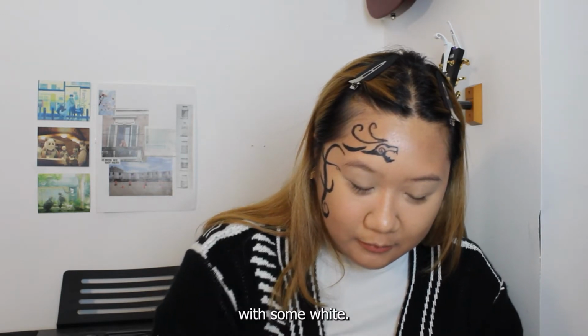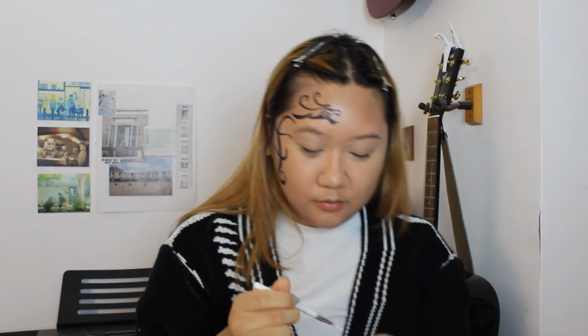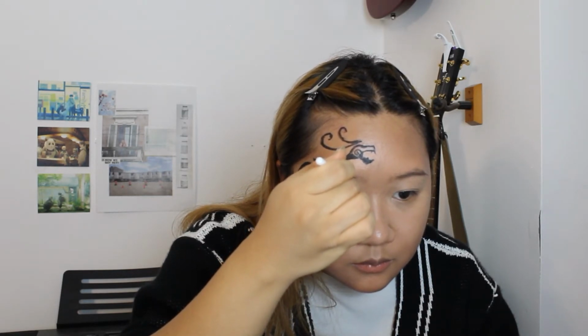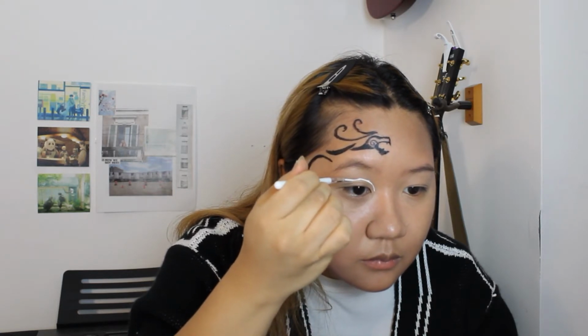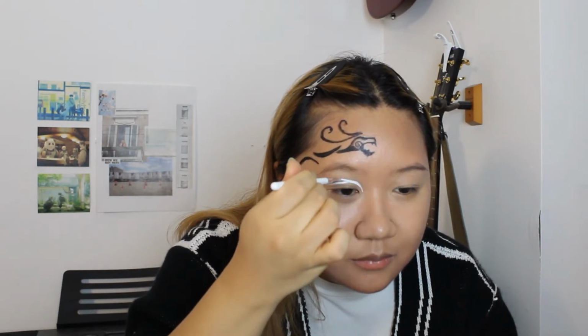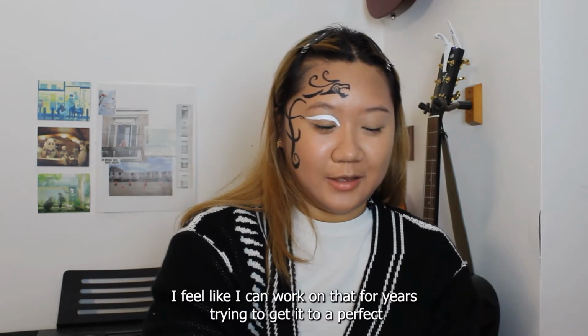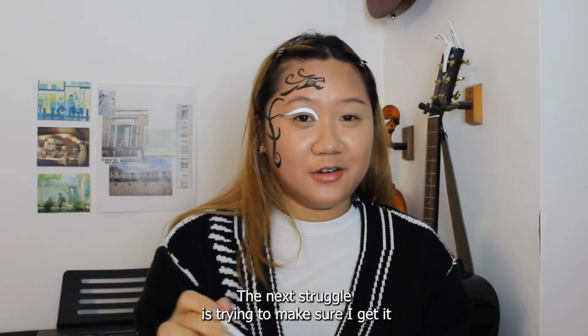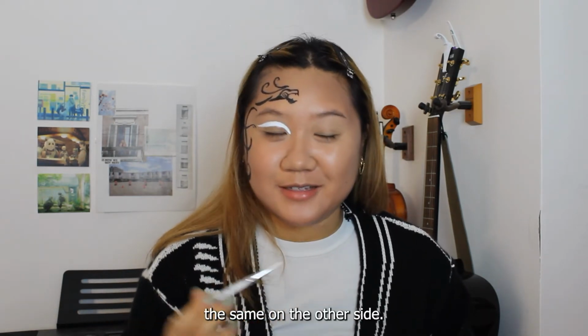Okay, first I'm gonna go in with some white. Gotta mix up the pigment. Okay, I'm gonna do a little wing shape right above my eyelid. Okay, not a perfect line, but it's gonna be filled in. Okay, I feel like I can work on that for years, trying to get it to a perfect shape that I want. But honestly, I think that's the best I can get. The next struggle is trying to make sure I get it the same on the other side.